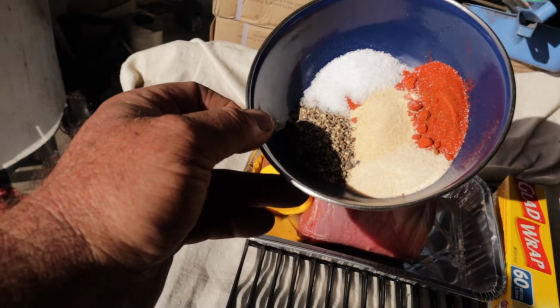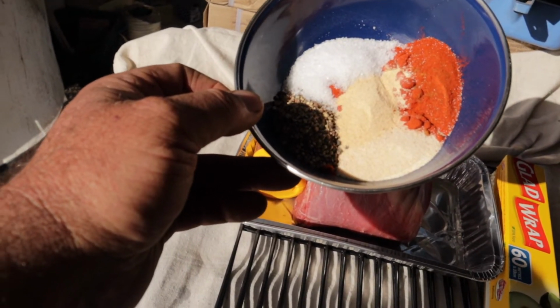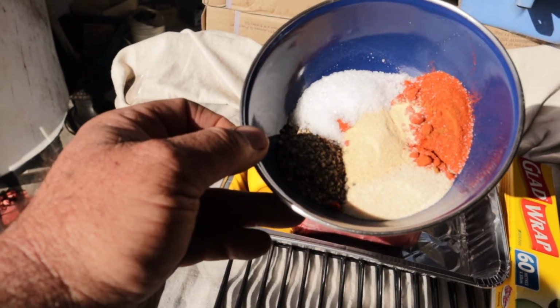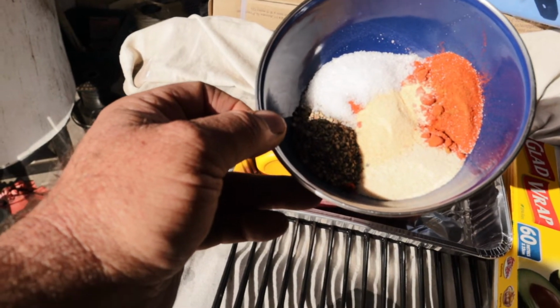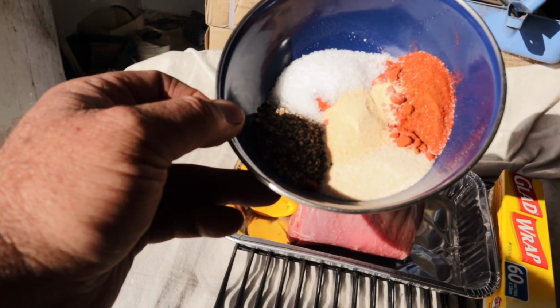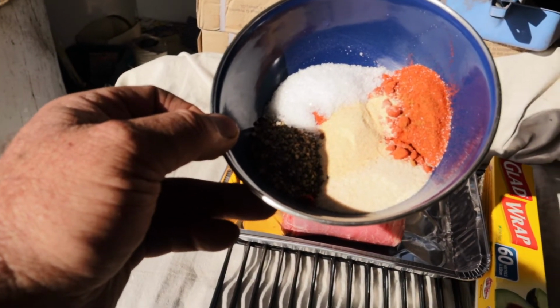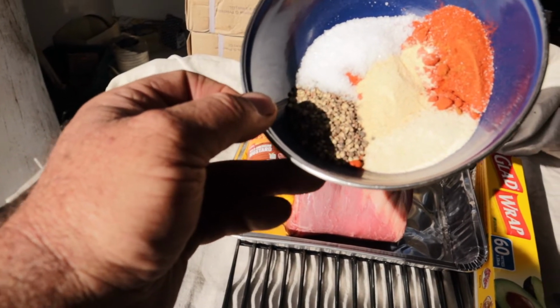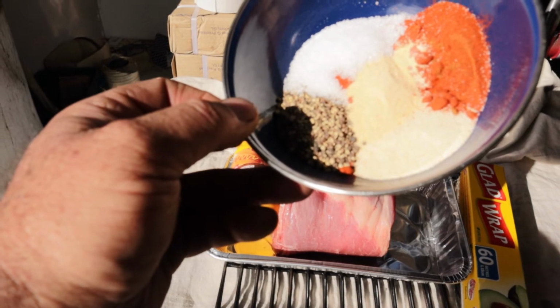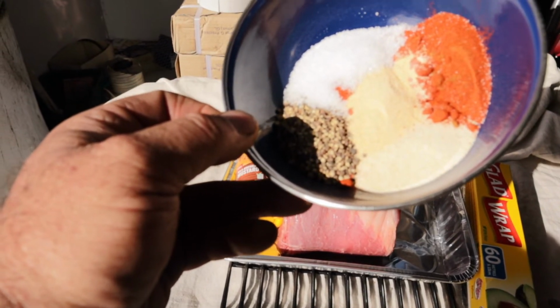I have a mixture of, they're all equal parts apart from the salt. The salt is about 2/3 worth. So pepper, smoky paprika, I'll start that again. Pepper, smoked paprika, onion powder, garlic powder, and salt.